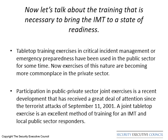Orientation and drills have a place in the training process, but a tabletop exercise, especially one conducted with a private-public sector partnership, represents the best method of preparing an incident management team for a real-life critical incident. A representative from fire, police, or emergency management may be willing to help you prepare a tabletop exercise.